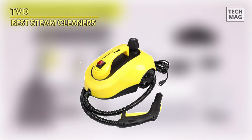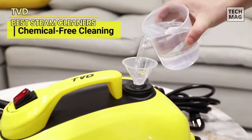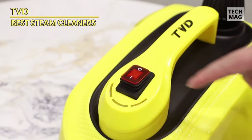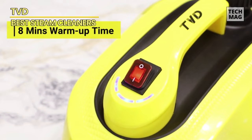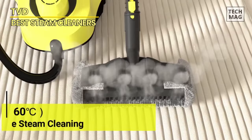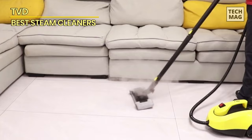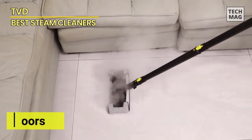TVD. After that, we have the TVD steam cleaner. This has come to change the way you clean. With heavy-duty steam power and 28 attachments to handle all of your home's cleaning demands. Why use steam? Because it's all about living in a healthy atmosphere. Unlike conventional cleaners, which can leave residues behind, steam cleaning uses just hot water to cut through difficult filth, grime, and grease.